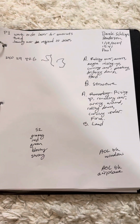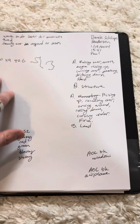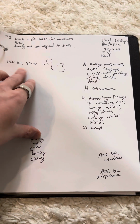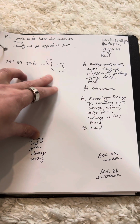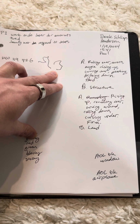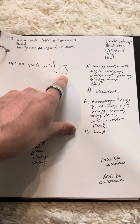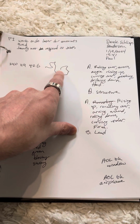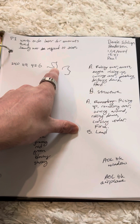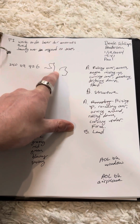Okay, so this is another session I did in Henderson, Nevada with Paul on the 19th. For this one, I took down the target number and then immediately drew the ideogram, and I actually got two different ideograms. The first one, I gotta remember which direction I went here. I think it was from this direction. Yep, rolling over across. This felt like an angle to me, angle rising up, curving over, peaking, drifting down.